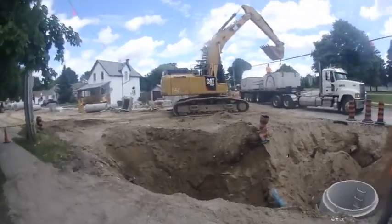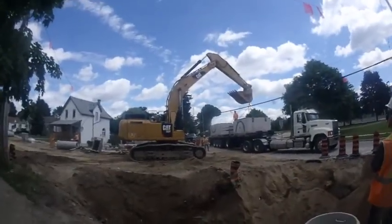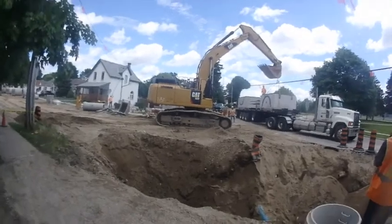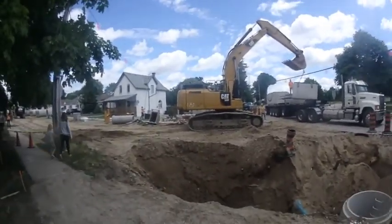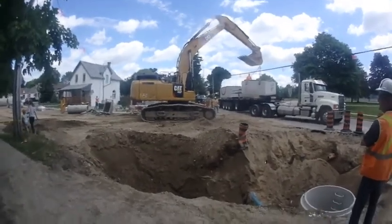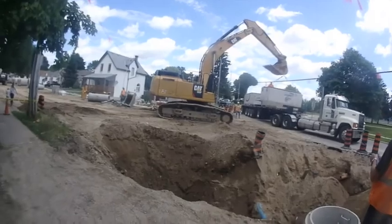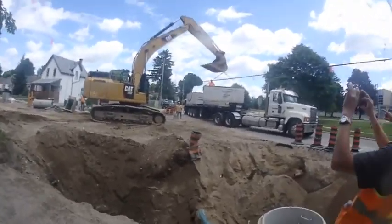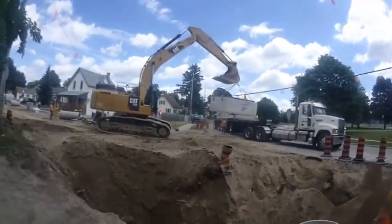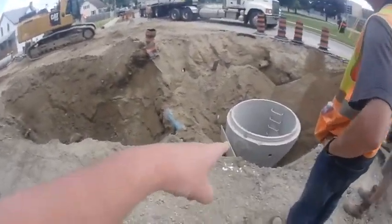The storm sewer. Looks heavy. It looks heavy. Is the excavator gonna tip? Huh? Getting this done without somebody being sick, it's way more important than that thing.